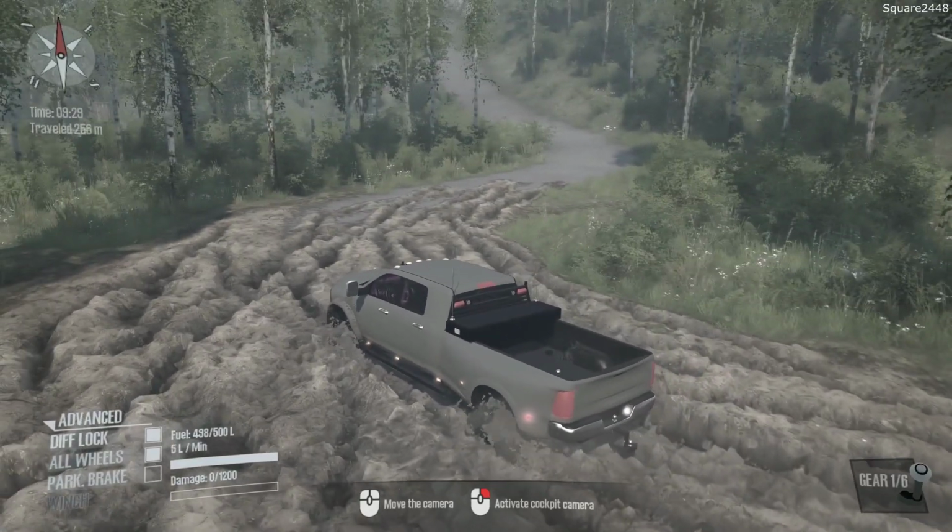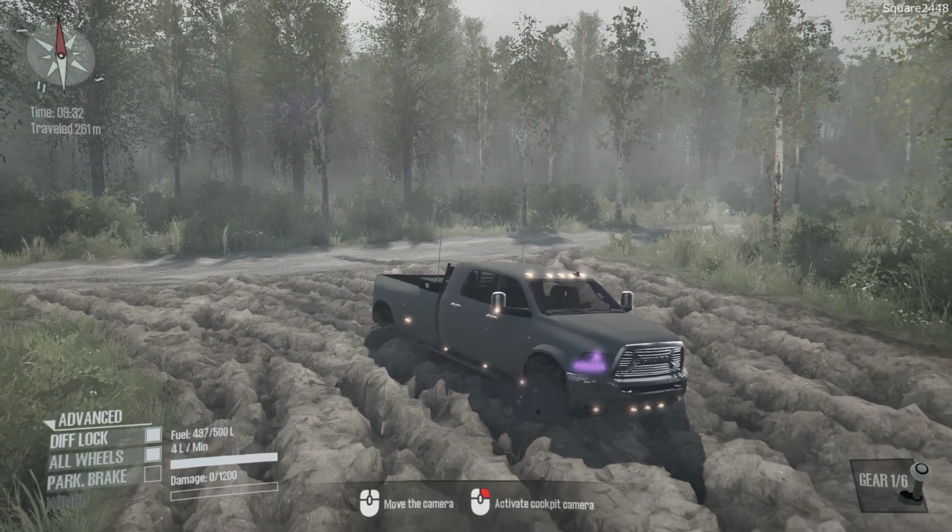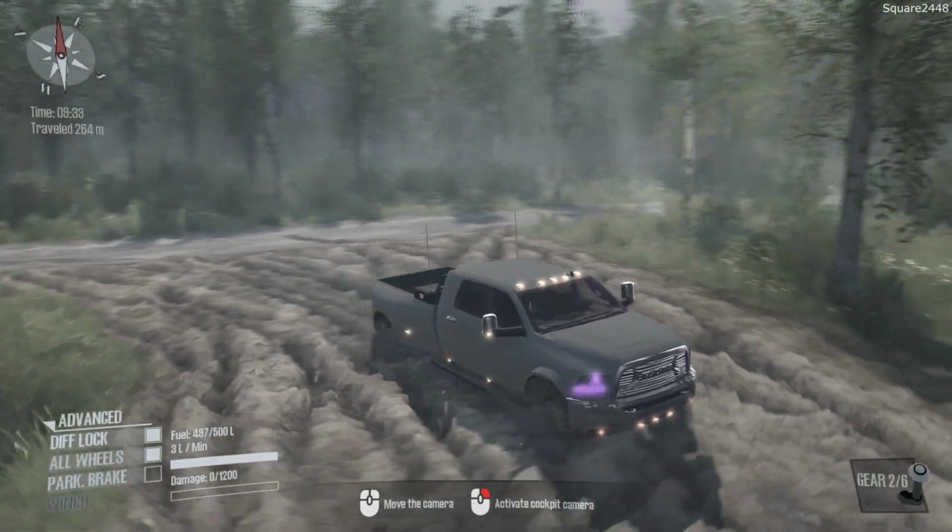And here we are. This is going to be tricky. Look at that, guys. The Cummins is barely making it through. It's crawling through, and it's going through.